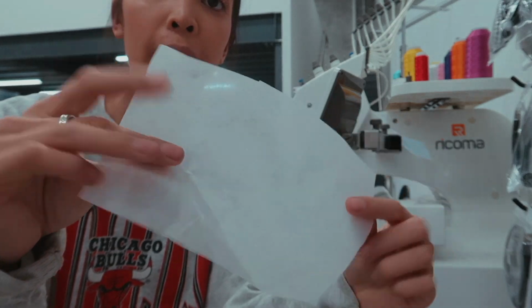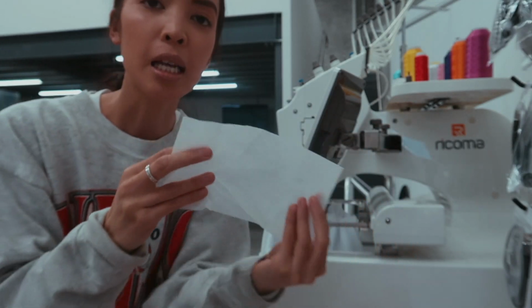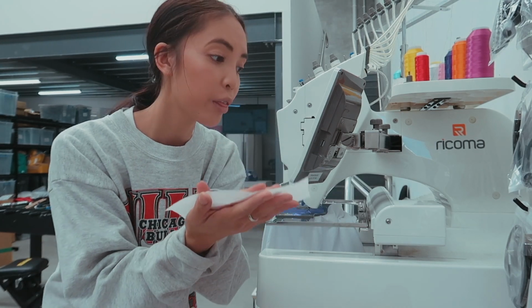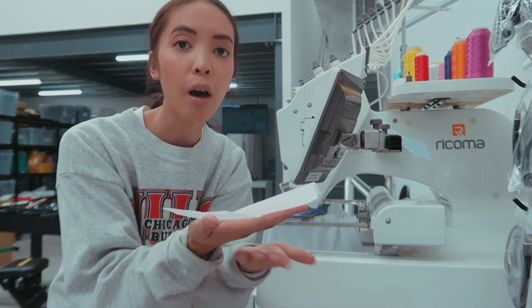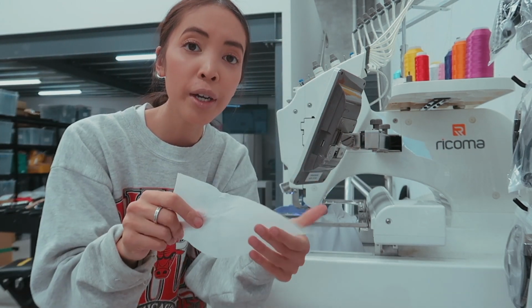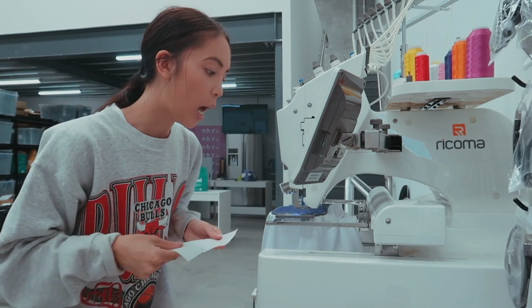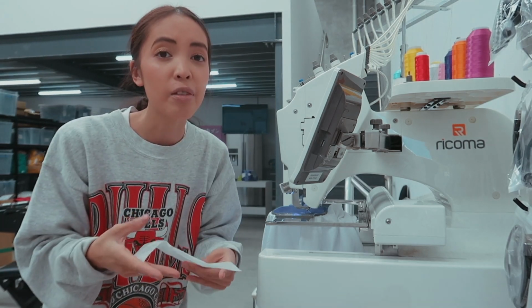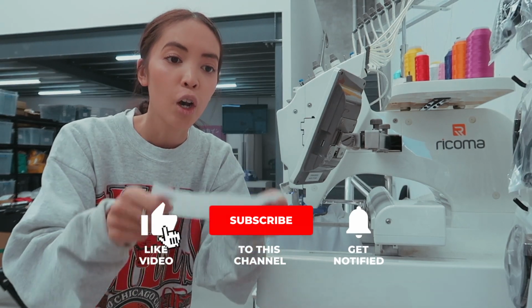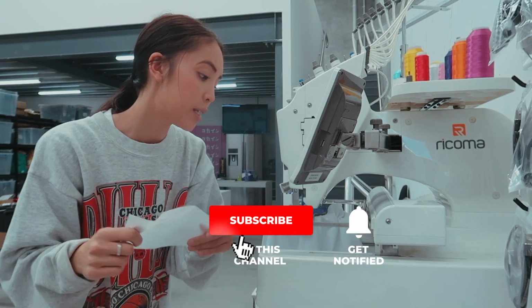I always use a medium-sized backing. Sometimes with embroidery, you do have to attach this backing with the hooping, so you have to put it behind the t-shirt whilst you're putting that plastic round shape over it. But for this, I always just slide it underneath because I feel like it saves a bit more, and this design is not that crazy where I need to have it fully stuck against the t-shirt.